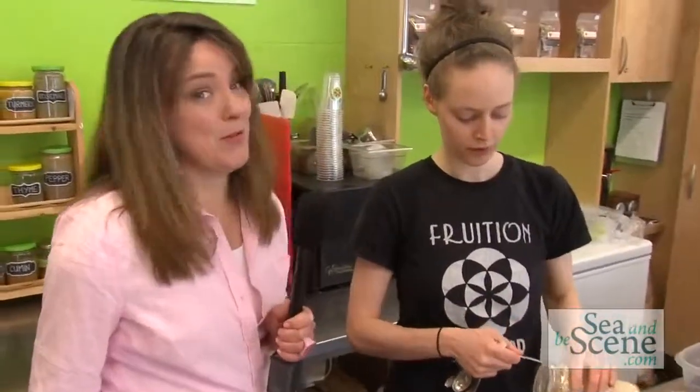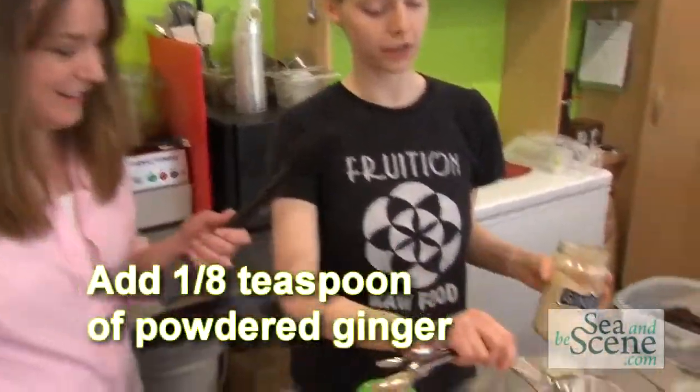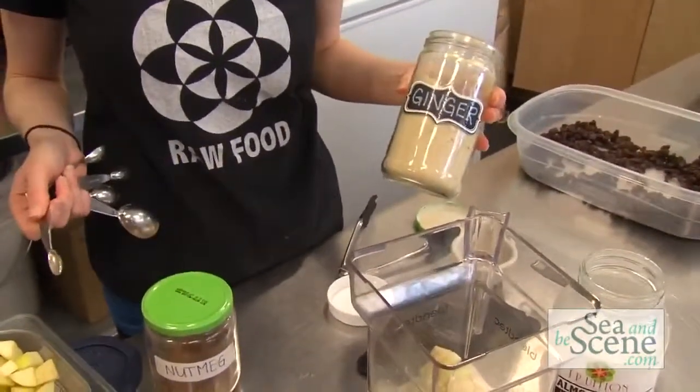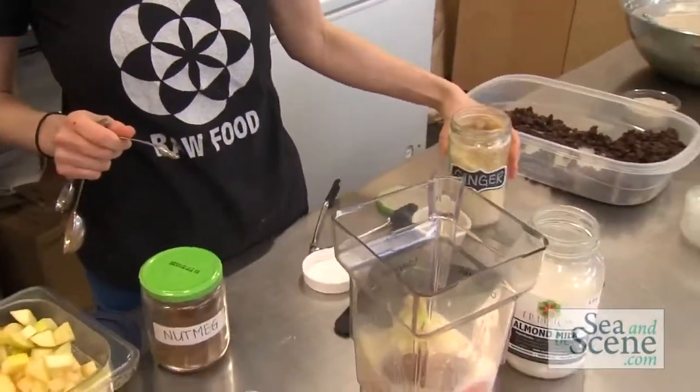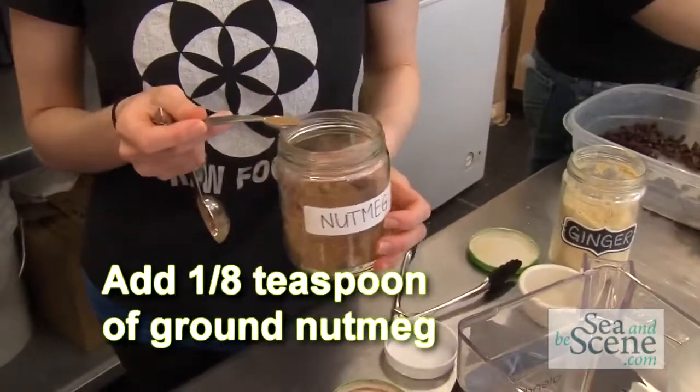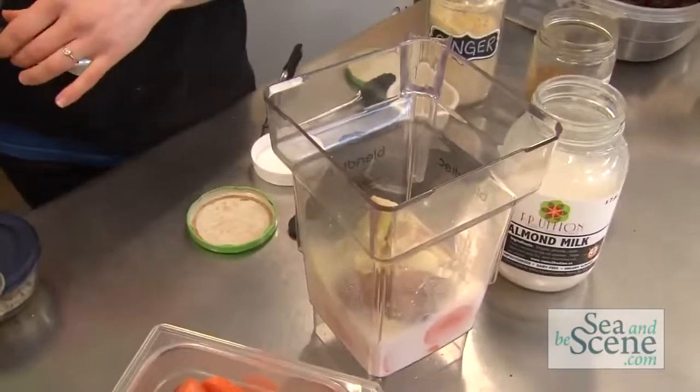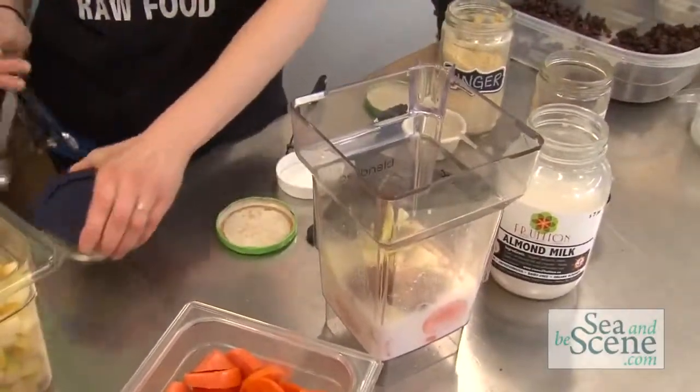Because ginger is potent. That I know. It's quite strong. Yeah. It's a strong flavor. It's really good health benefits. It's a good immune booster, so it's a great thing to incorporate in the winter. Add 1/8 of a teaspoon of nutmeg. Okay. And then for a little extra oomph, I'm going to add a tablespoon of hemp seeds.